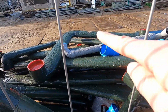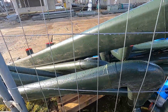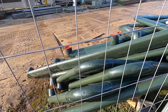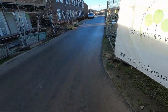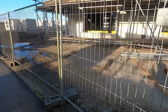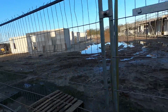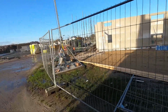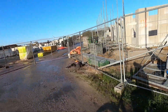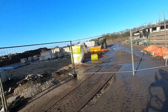So all these ducts are going to be installed in those recessed areas in the floors. But I'm not sure why these things are green. Well, as you can see, they are just starting to build up the ground floors in this area.